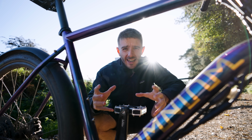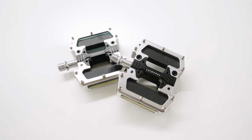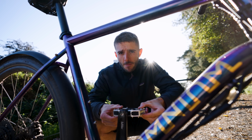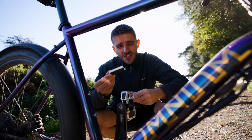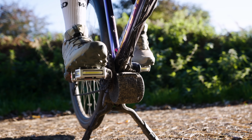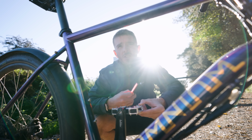The insanely expensive but really good ARCLIGHT pedals from REDSHIFT. We got these from REDSHIFT for a review last month, and they've been stuck on Jimmy's bike ever since. Basically, they are flat pedals with 2 LED, what is that called? Sausage. 2 LED sausages in each of the pedals. These are ridiculously bright, even in the daylight, and as you pedal, it knows which one is on the back and which one's on the front, so it goes red and white depending on, I don't understand how it works.